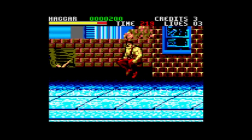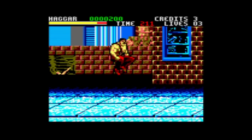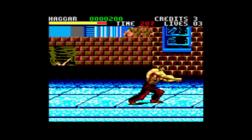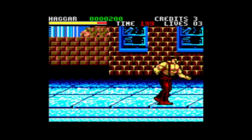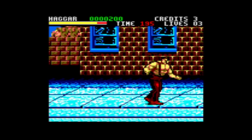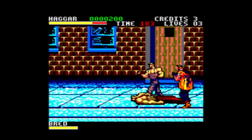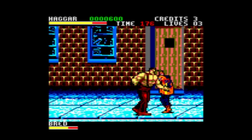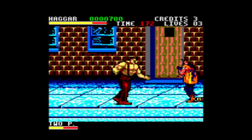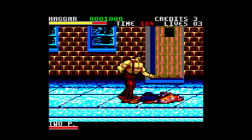But look at this. Look at Hagar. He's very nicely animated. The problem here, I'm finding, I've only got one button to attack, obviously. Hold fire and press a direction and you jump. Oh, that's interesting. That's a new attack. Hold fire and press down. I think you automatically grab somebody. There's a pile driver. You don't need to jump in order to do the pile driver in this like you do in the arcade. 2P seems to be flashing a little bit, but he definitely is now.